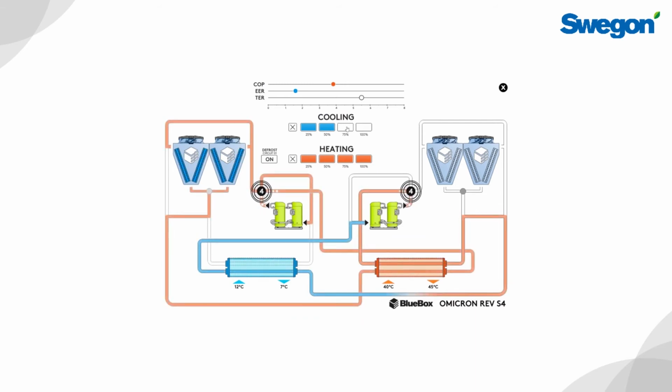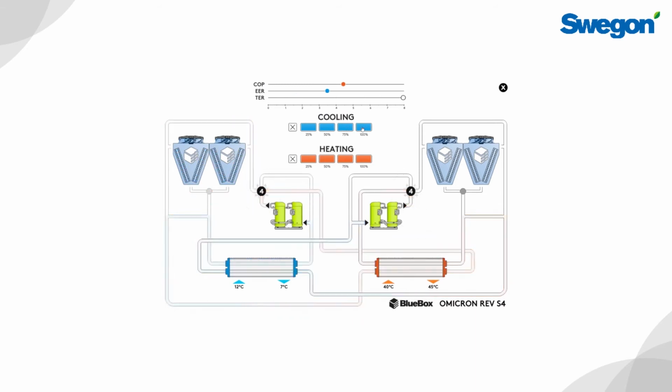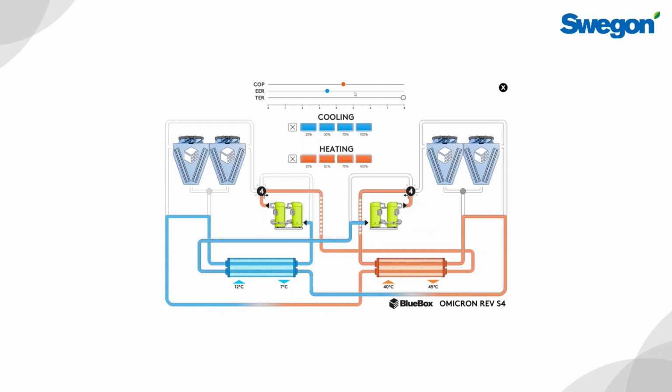The Omicron is also able to operate in heat recovery mode, producing hot and cold water simultaneously. In normal cooling mode, the energy removed from the cooling circuit is rejected to the atmosphere. In heat recovery mode, this energy is recovered by a heat exchanger. The condenser fans stop running, saving further energy, and hot water is produced free of charge. In heat recovery mode, the total energy ratio becomes the sum of the EER and the COP, and can be as high as 8. For example, for every 1 kilowatt input, you receive 8 kilowatts output.